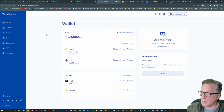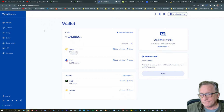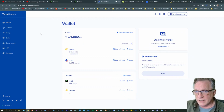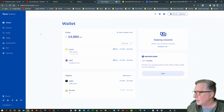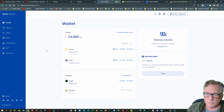Okay, here's Terra Station. So the Terra Station wallet is a wallet that you can use to manage your Terra tokens, right? Now, the Terra is not stored on the website. It's stored in your wallet. And I'm using my Ledger device to manage this wallet, right? So I can swap coins. I just need to confirm on my Ledger device, right?